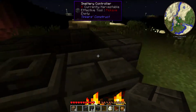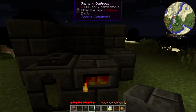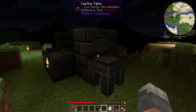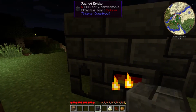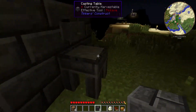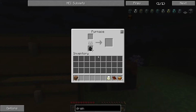Okay, yeah, we need it to be higher for sure. Where do we want? Let's put the drain here. I think it works like that, and then the faucet, the casting table. I think we can just place those on top, right? I'm not sure. Dress it up a bit. I really don't remember all of the details.